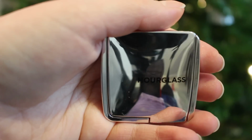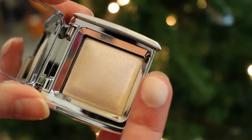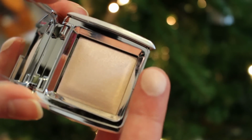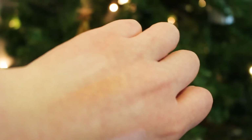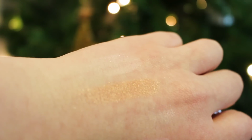And then the last one, kind of the reason that I was the most excited to get this, comes with a mini of the Hourglass Ambient Strobe Lighting Powder in Incandescent Strobe Light. I've heard a lot of really good things about the Hourglass highlighters, but I have heard they're very subtle, and I typically like a stronger highlight, but it's so cute and it's so pretty. This is plenty of product, honestly, even though it's a mini. This is the softest powder that I've probably honestly ever felt in my life, and it's super pretty. It is subtle though.